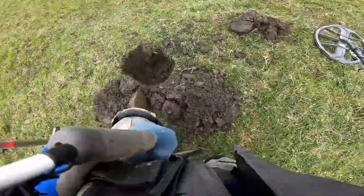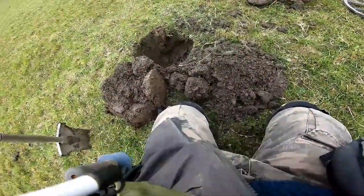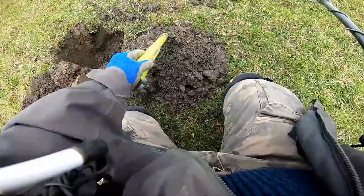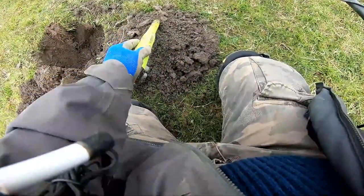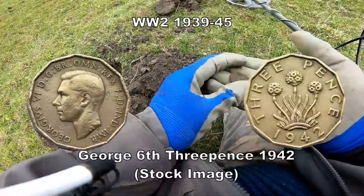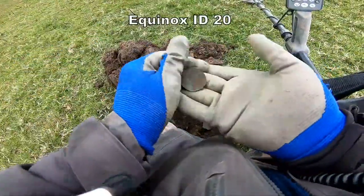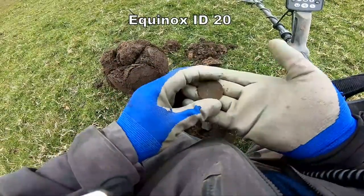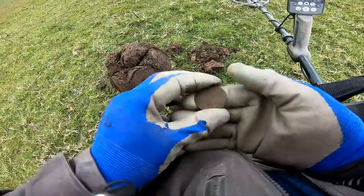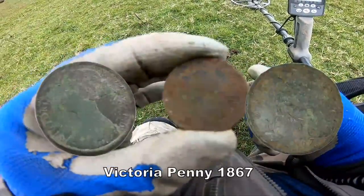Well, I've got it out, whatever it is. Now then, let's have a look. Found a big penny. Probably Victorian. Clean it up and see what it is.